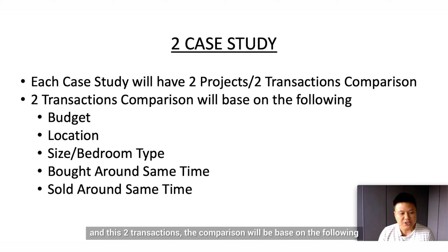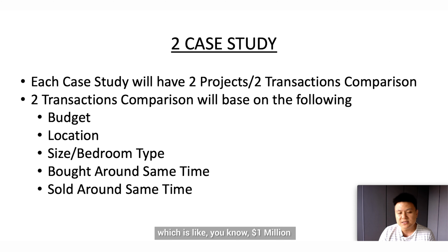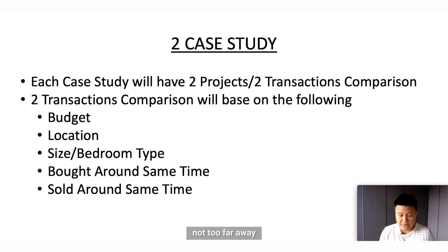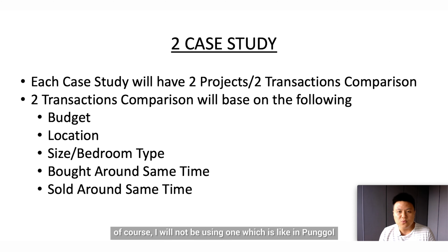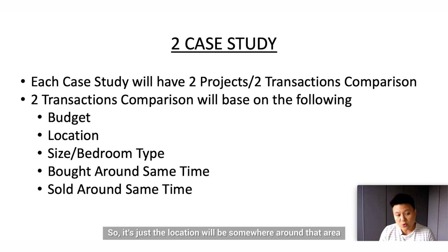And these two transactions, the comparison will be based on the following. One, which is the budget. For example, if you only have this particular budget, like $1 million, which property you could have bought. The next thing is also location. I will be using a location where these two projects are probably just nearby each other, not too far away. Of course, I will not be using one in Punggol and another in Jurong. So the location will be somewhere around that area.